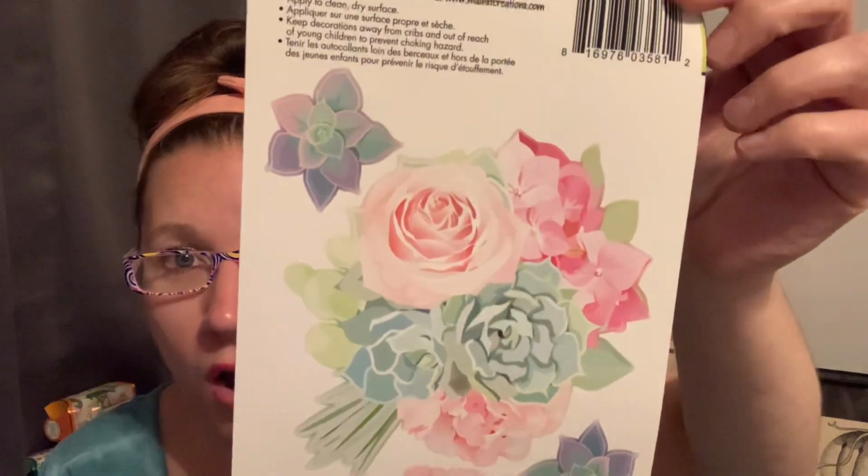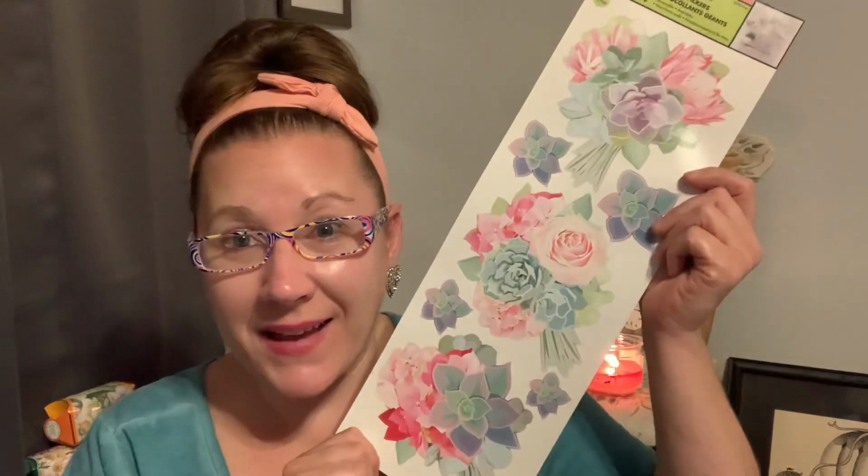I love all of the succulents on both sides. They're really, really pretty. So maybe I could put up a really pretty frame and then embellish around the frame with the succulents on the wall. And I just think that they're beautiful. The colors in them really pop to me, that pastel look. I love it. I love it.